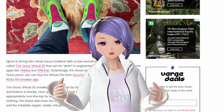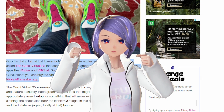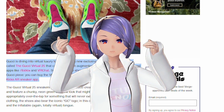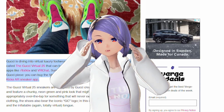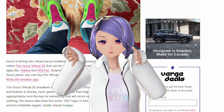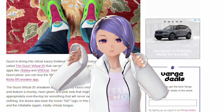So in our mind, we're like, yay, we can wear a Gucci sneaker on my own avatar. And the cost is $16.99. So it's pretty good for a good brand for your avatar. So we didn't really hesitate. I just went to their app.